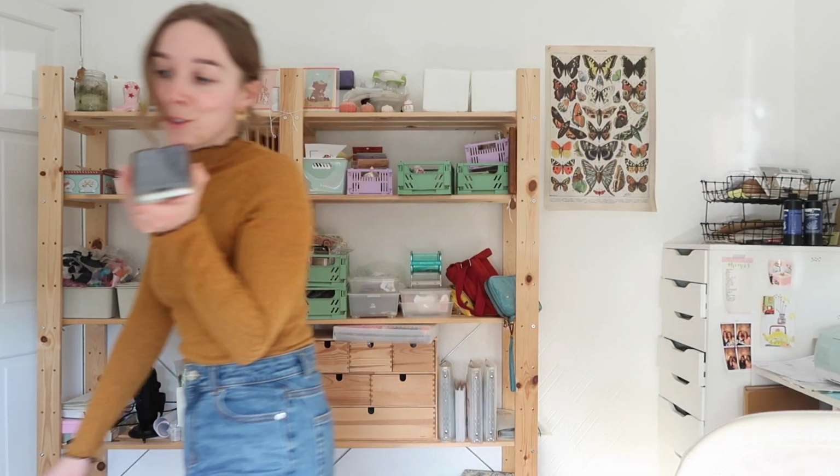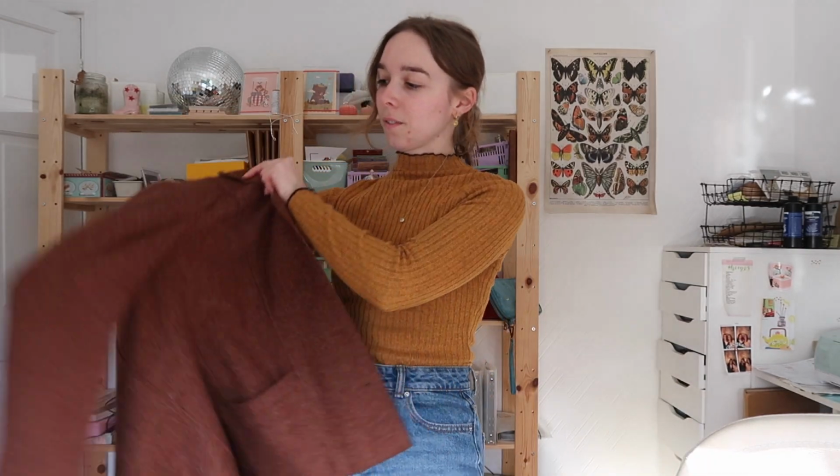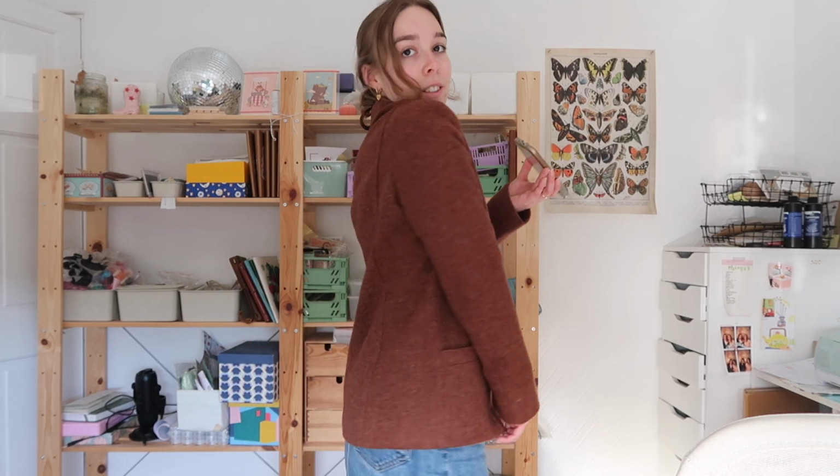And then she said that she had a jacket which it reminded her of, which she got from the Edinburgh wool shop 50, 60 years ago. So she was like, do you want to try it on? And I said yes, and it fits perfectly. So I'll also show you my second new jacket that I now have. Cute. It's like a little blazer, but it's made of wool, and it's just really cute.